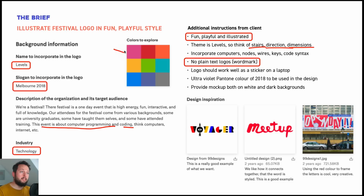The client also specified a range of colors to choose from, but important to include the ultraviolet Pantone color of 2018. Now, as I understand, this was added later as a request from the client. It wasn't there in the beginning, so some of the entries you will see won't have that violet color in them, and that's not because the designers didn't read the brief properly, but because that was added later as a special request. Now, whenever you enter competitions, either on 99 Designs or other platforms, you should always make sure you read the brief really carefully.